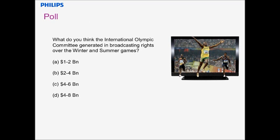Now we've got a little poll here just for a little bit of fun. If you take the last 2 years, so the Winter Olympics and the Summer Olympics, perhaps you'd like to just click on the buttons on the side there and have a guess as to what the television income was that was generated for the International Olympic Committee from those 2 events. So that's from the Winter Games and from the Summer Games. So we'll just give you 30 seconds or so to click on one of those.